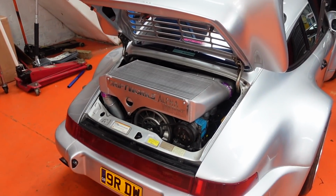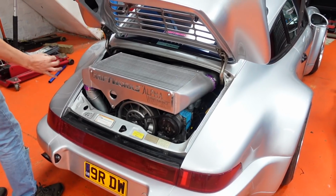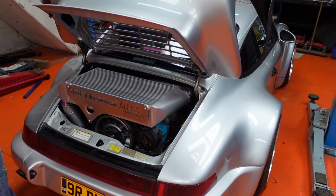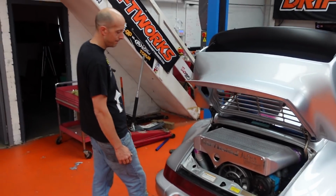Anyway, let's crack on. Let's get the intercooler off, get that stored somewhere nicely, and then just simply drop an engine and gearbox onto a table.